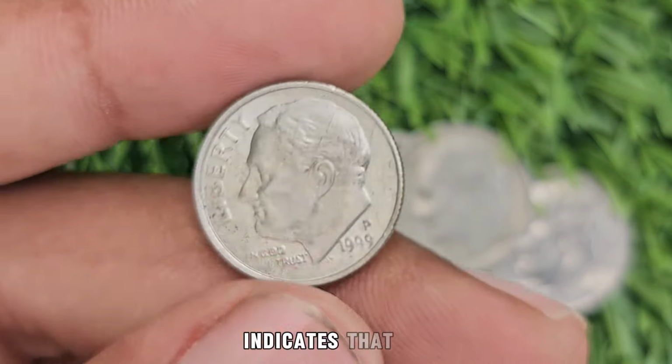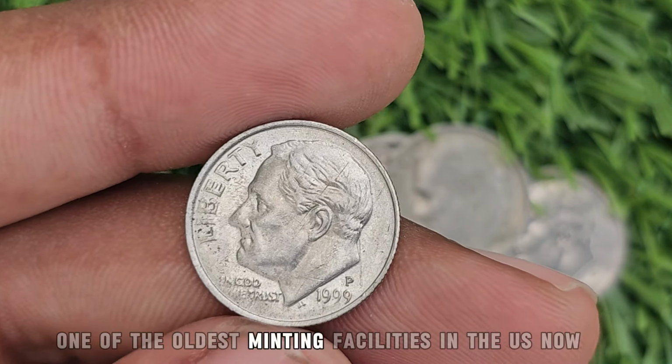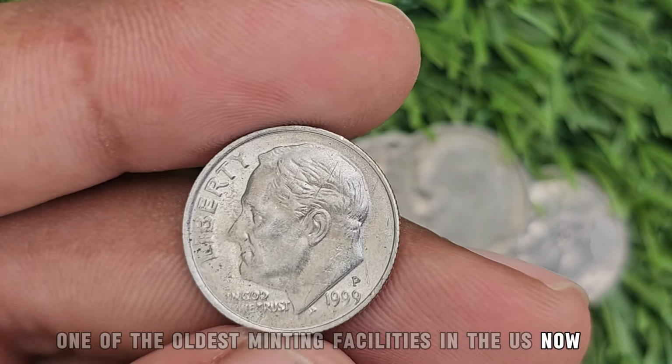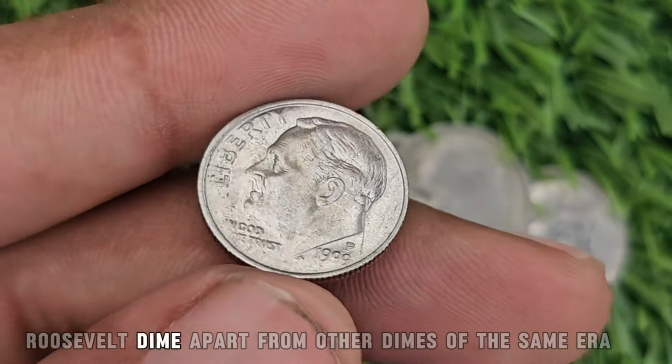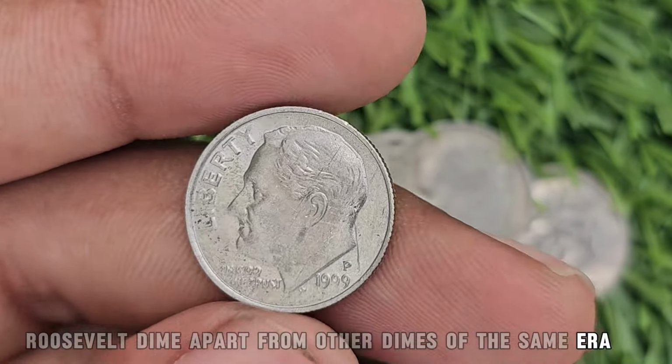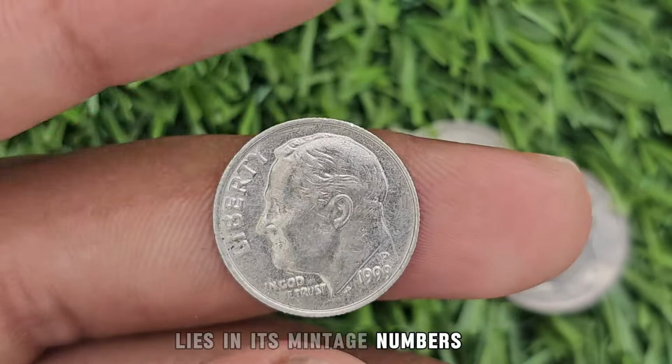The P mint mark indicates that this coin was minted at the Philadelphia Mint, one of the oldest minting facilities in the U.S. Now, you may be wondering, what sets the 1999 P Roosevelt dime apart from other dimes of the same era? Well, the key to its potential value lies in its mintage numbers.